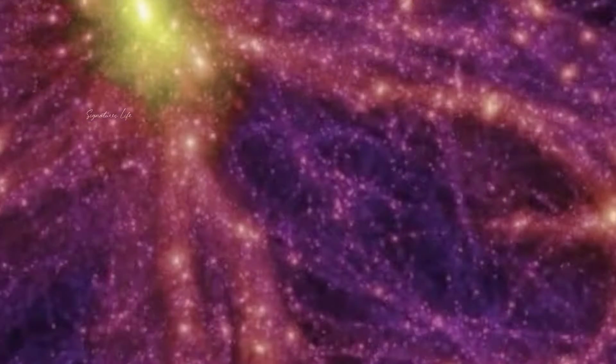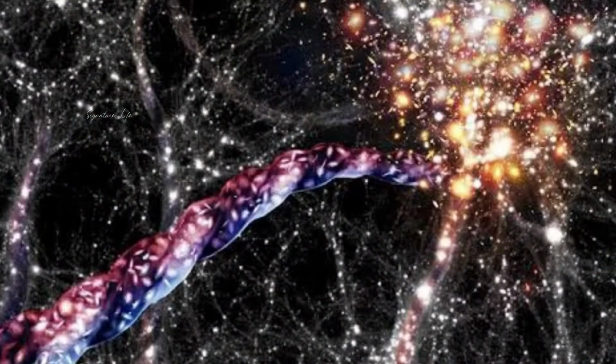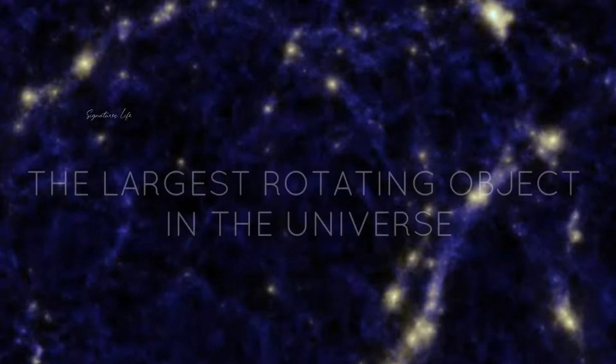These massive filaments are rotating, and this kind of rotation on such a massive scale has never been seen before. Today, we will discuss with you the largest rotating object in the universe.